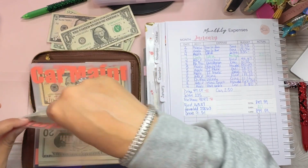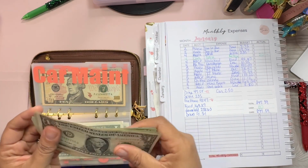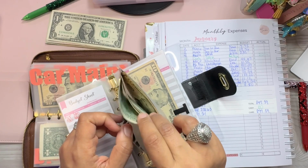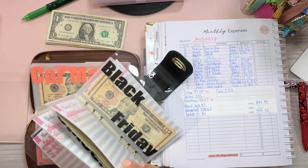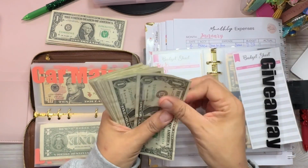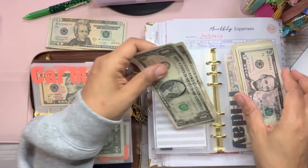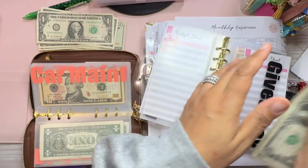So for car maintenance, which is a 10, I still don't have enough. I need $2.50, so I would say $3. So I still need change from somewhere. Let's see if I have any ones in this binder. One, nope. It's hard to come by. I know one of my savings challenges has some. Let's see, giveaways. Oh, giveaways has them, I just need 5 ones. So let's see. 1, 2, 3, 4, 5. Okay. So do I have a 5 here? Yes. So I'm going to take this 5, put it back in giveaways. Oh. All right. And then put it here.